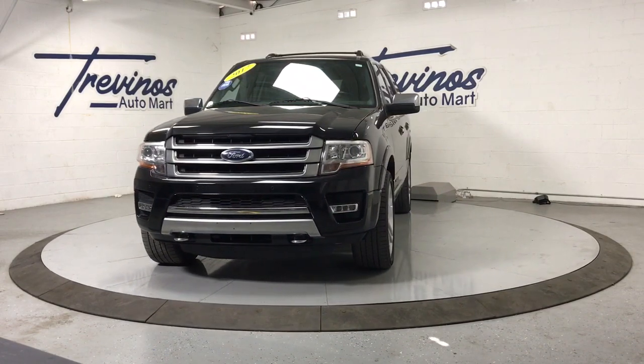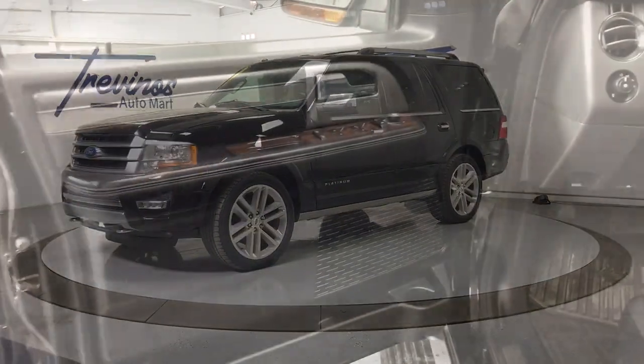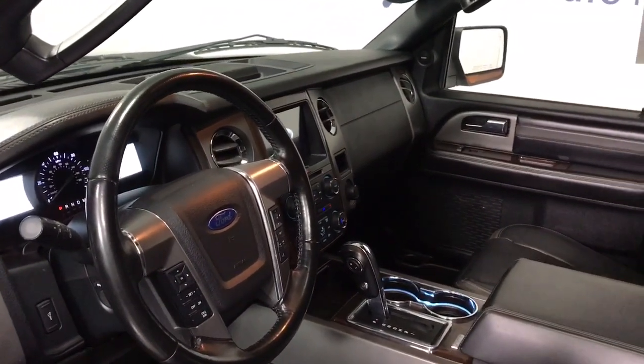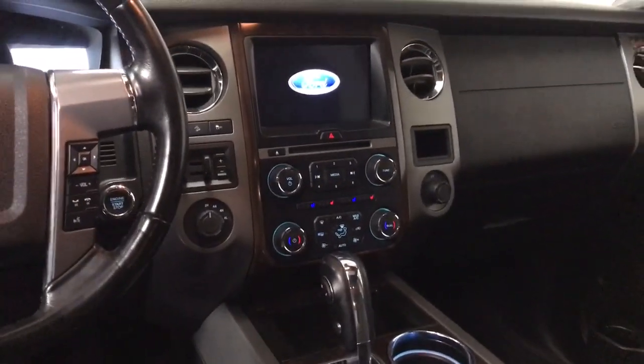Here's a sleek and powerful Ford Expedition, the full-size SUV that seats up to 8 and leverages the latest technology to optimize safety, comfort, and capability. Its spacious interior, cavernous cargo capacity, and premium amenities bring sophistication and style to every adventure.